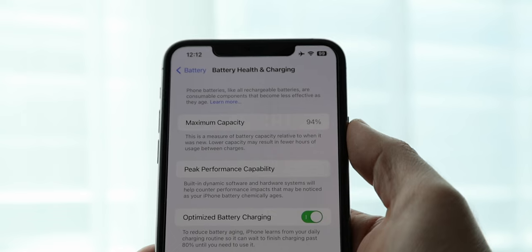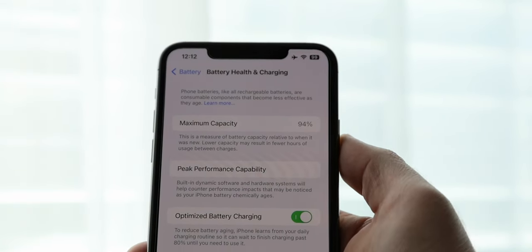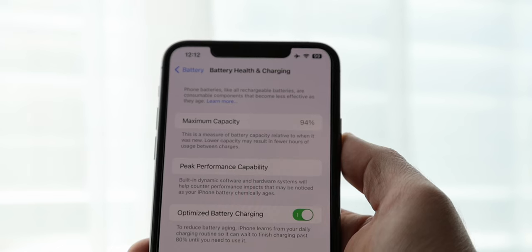And that's normal. I mean, that's what happens when batteries age, you know? My iPhone 11 Pro Max has a battery health of 94%, and I had this phone replaced in late 2021, so that's probably a huge factor as to why the battery on this phone is pretty good today.